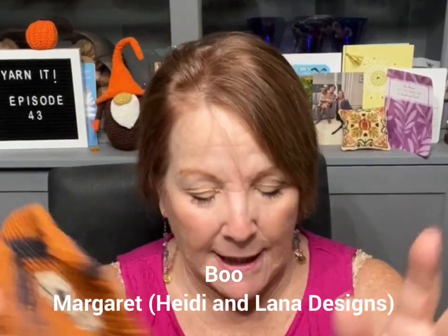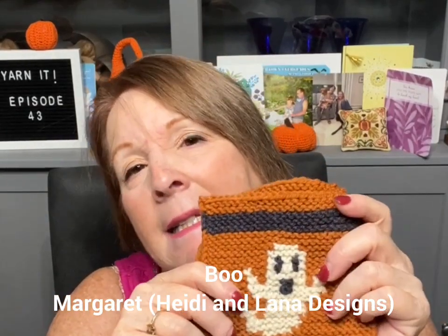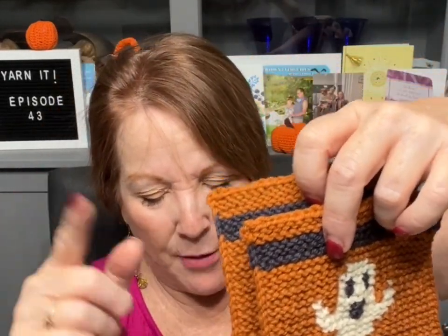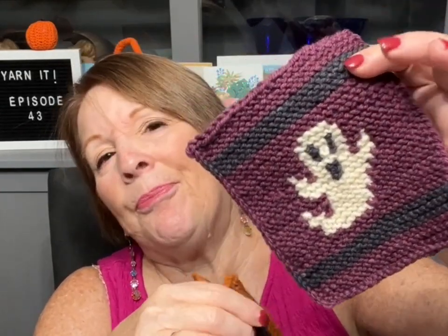So the coaster is by Heidi and Lana, and the pattern is called Boo. And the yarn is her yarn, Heidi and Lana, and the base is Homestead DK, so it's a DK weight. And it's 100% merino, and the colorways are Persimmon, which is the orange, the gray is Felix, the white is Farmhouse, and the purple one is Plum. So the size that I used was a size 5. And it was an interesting way to make a coaster, I guess, with this colorwork in there.